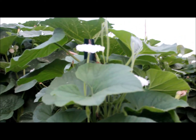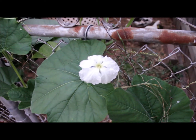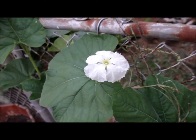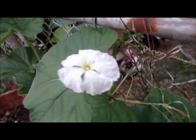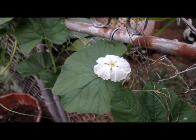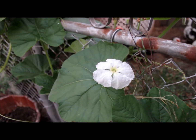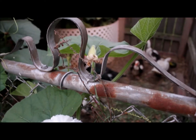I like these flower here, these opal flower. Nice and white. Here's one right on the fence. They look so cool. And they bloom at night. Let's see again. And they bloom around 9 o'clock or a little bit earlier than that, and then by noon tomorrow they will be shrivel up like that one right there.